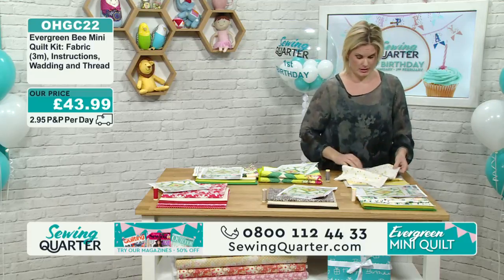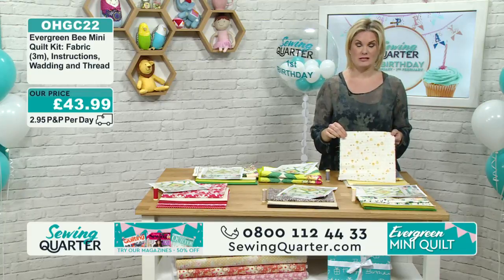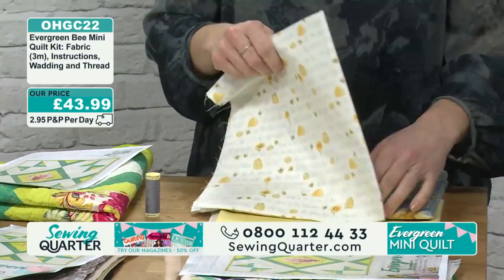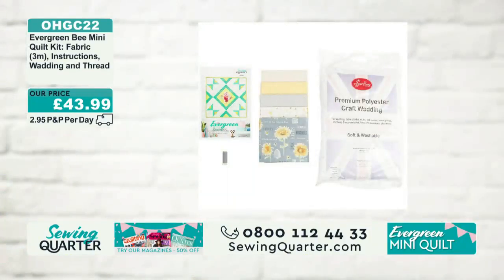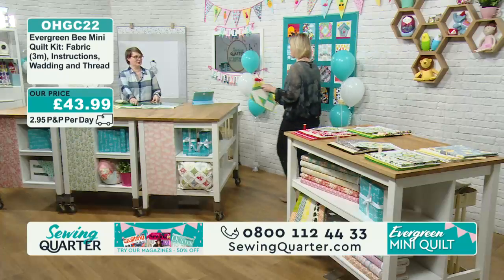So here we go. And then you've got that fabric in there, half a metre of that. So a metre of your bluey grey that we just had, half a metre of that. Half a metre then also of your spot-on yellow, spot-on grey, and your linear in there, and your thread, and everything.